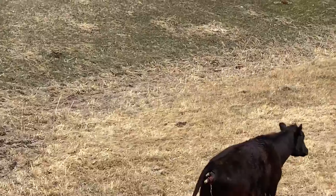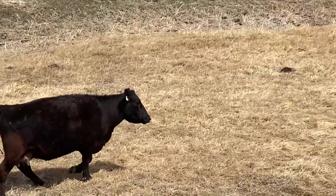Ready, guys. We have a problem. Out here checking cows this morning. Well, it's now afternoon. And I found this cow right over here, number 182. We're going to see if we can catch up to her. But it looks like she might have a breech calf going on. We got to bring her in.